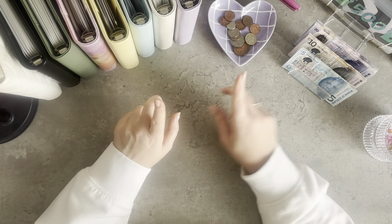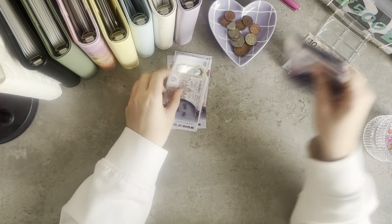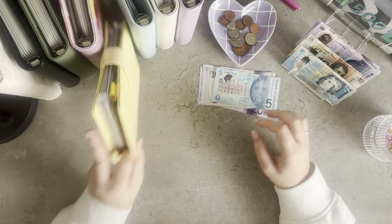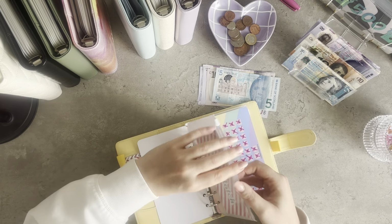Anyway, so food shop's going to get 95. So 20, 40, 60, 80, 90 and 5. And we are doing Christmas roll and match from Eva at the Rockin' Witch.